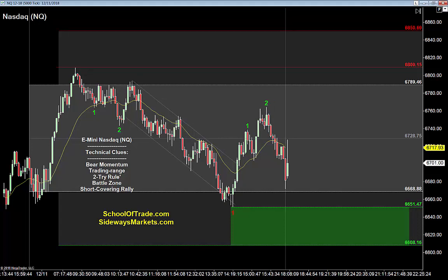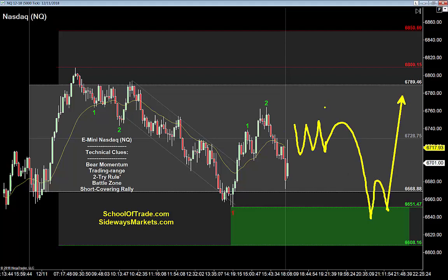That's pretty simple. I just want to stay away from the middle as best I can. Buy low, one try, two try, back up. Sell high, one try, two try, back down. You can learn the entire trading range strategy inside of that free trading class. So make sure you grab that free class to learn more there.